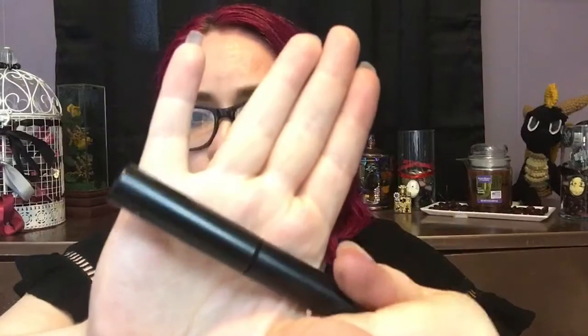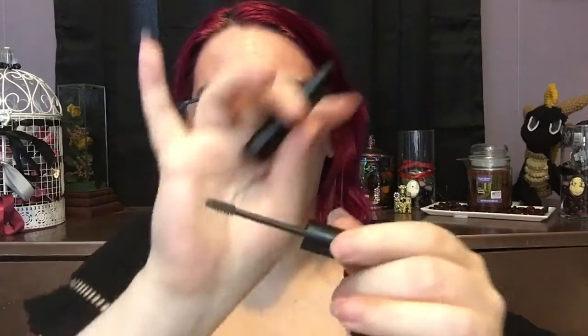I also love using the e.l.f. Browie Wowie in the shade Neutral Brown. I have used this so much that the packaging has faded. I love this stuff. Now I use this as well as my brow pencil right here. I actually have like a few step process. I can also do a video on that as well if you guys would like. I have been enjoying this. I love how big the spoolie is, especially because I have thicker brows.